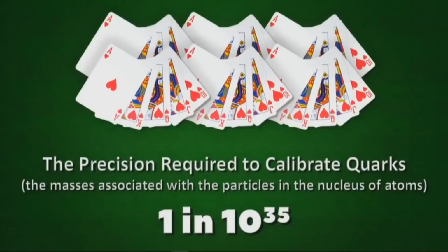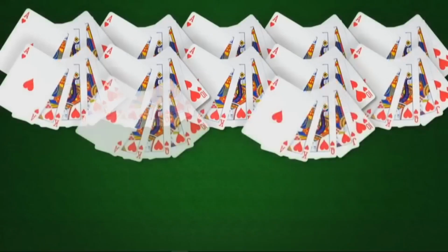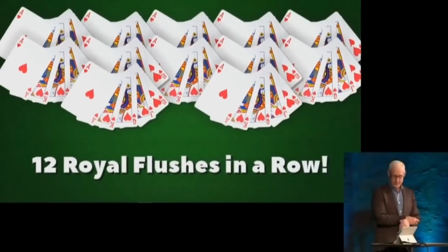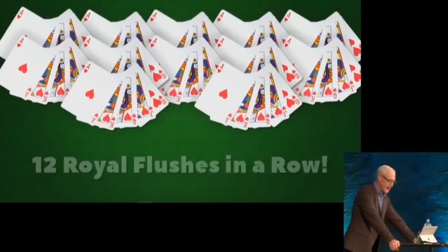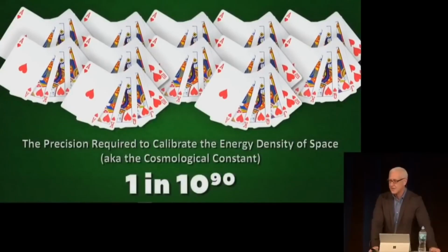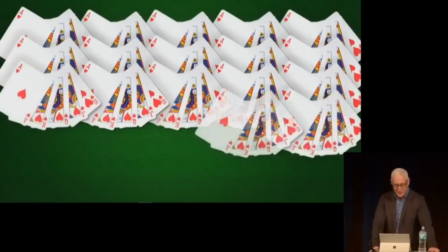But how do I get to this number? That's a high number. How many royal flushes am I willing to sit through? Well, it turns out you would have to have 12 royal flushes in a row to approximate that number. What about the precision required to calibrate the energy density of space? That's 10 to the 90th power. That means you've got to sit at the table, and he takes that same deck of cards, and he deals himself not 12 in a row, but a bunch more in a row.